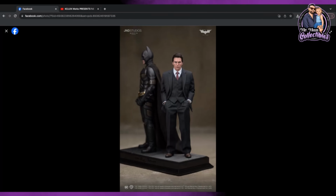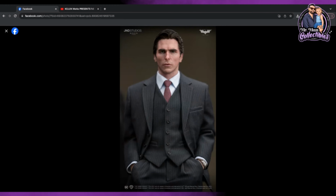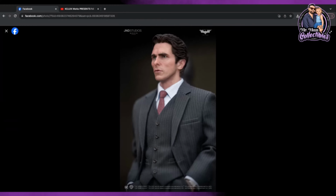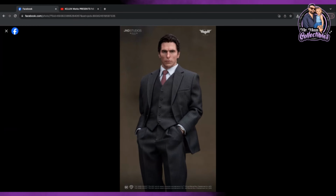The Bruce Wayne, the tailoring on the suit looks really, really, really good. I like that a lot. But the head sculpt looks just a little too old for me for that period of time in the movie. It just doesn't look right to me. Certain angles look okay, but head on, he just looks a little too old.